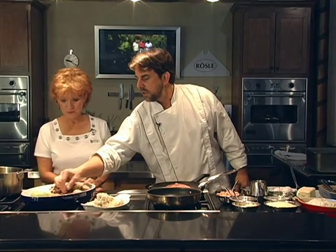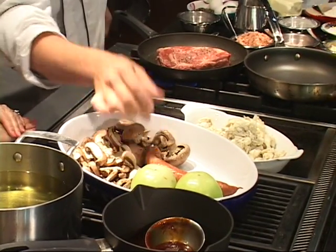So that's what we're going to do with that. And while this is cooking, I want to show you the crab cream. We're going to start with a little bit of andouille sausage. I have a great quality andouille sausage here. And you could put it on a cutting board and chop it up into a small dice.